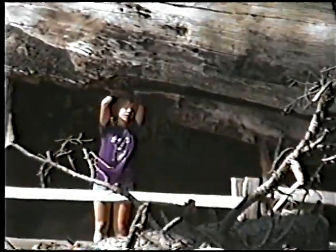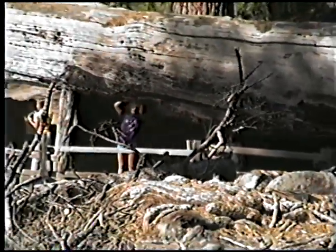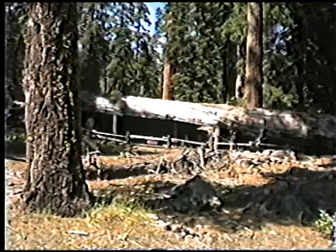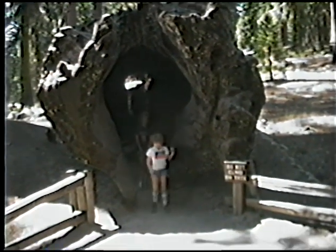Hi, Sarah and Michael. Here we are inside a tree. Just like that. Okay, here's the exit for the fallen monarch. Here comes our kids. And the big tree that was in the foreground before was the Robert E. Lee tree. We're deep inside the fallen monarch.